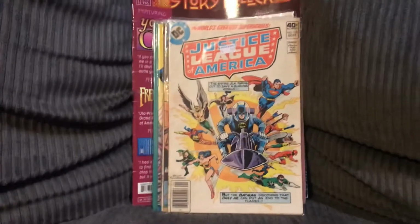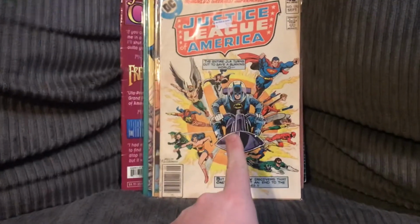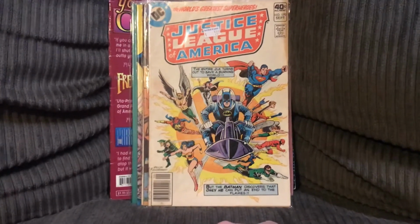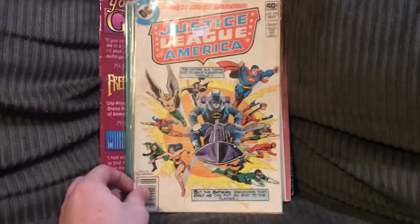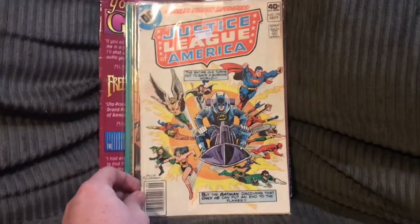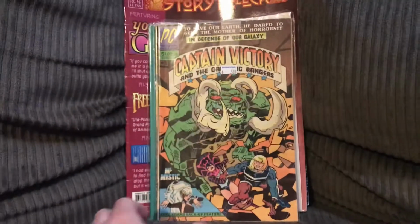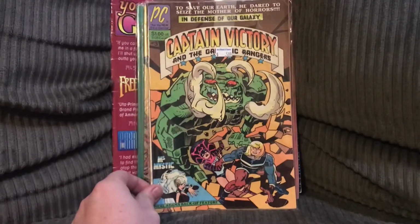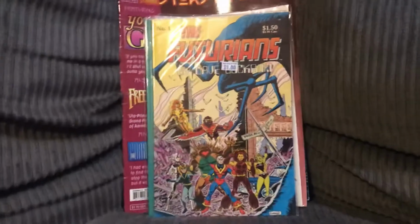I picked up this 50-cent issue of Justice League of America, mainly because I liked Batman's little bat scooter and his bat space outfit. I'm not really super interested in Justice League of this era, but still, it's a fun cover. Captain Victory and the Galactic Rangers, another 50-cent pull. Definitely pull that late era Kirby whenever I see it.